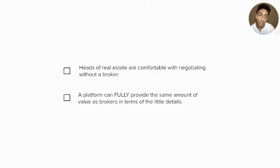The second assumption is that a platform that we can create can fully give the same amount of value as a broker in terms of the little details. When we talked to the head of real estate at Interact, one of the things that she said was that when she was touring these properties, the broker being there helped give little insights, such as the HVAC unit got updated, etc. That's the reason why we made this assumption that our platform could fully provide the same amount of detail as a broker. And I'll explain as I walk through the mockup how we're compensating for these little tidbits of insight.